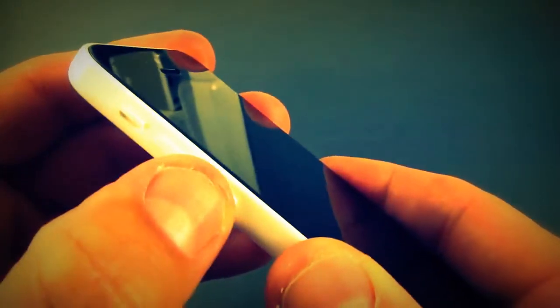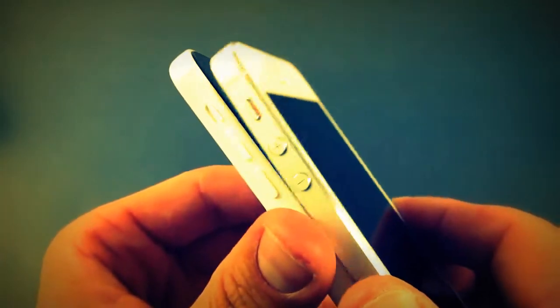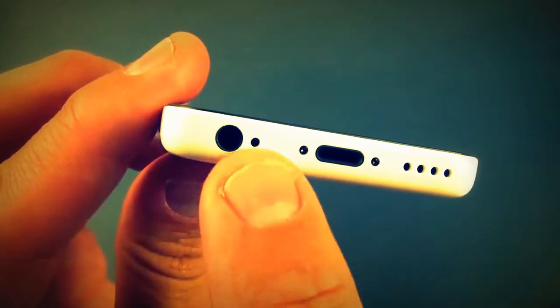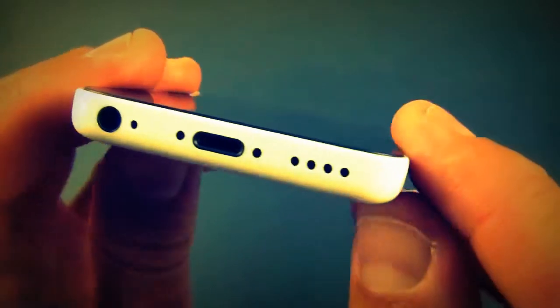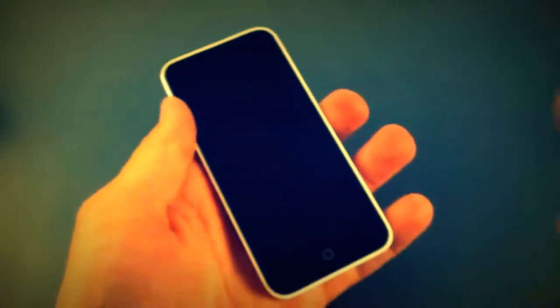You have your separated volume controls, volume up and down, and they're pill shape versus the round shape of the iPhone 5 and 5S. Now on the bottom you have your headphone jack and your mouthpiece, so that is the microphone. You have your lightning connector with the screws flanking that and your speaker. So you can see that the inserts here are all black, which matches the black screen.